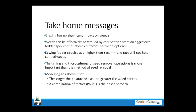And the modelling has shown that the longer the pasture phase, the greater the weed control. A combination of tactics is the best approach, and that's the fundamental of integrated weed management. I think we can skip through that one because we've probably already talked about that.